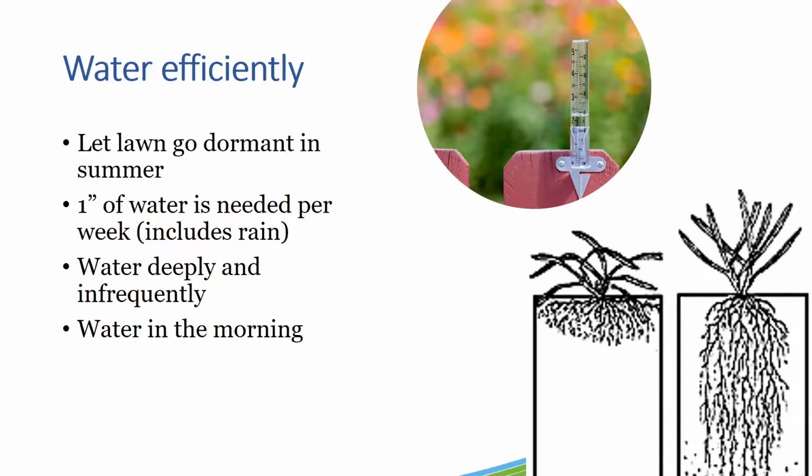If you do choose to water, you can add about 1 inch a week, but that's including rainfall. I have a picture here at the top of a rain gauge. If you have one of those, that's a great way to track how much rain you're getting each week. And then if you choose to add additional water, you only need as much to get you to that 1 inch mark. When you're watering, you should do so deeply and infrequently.